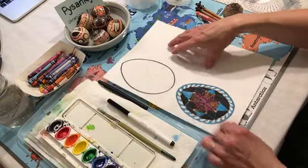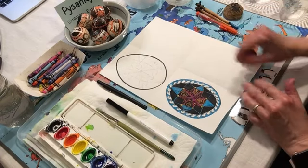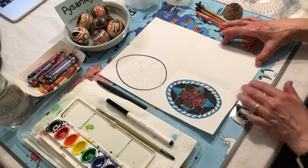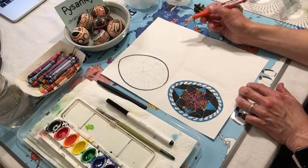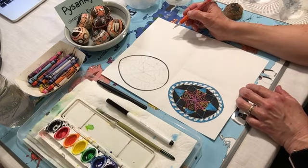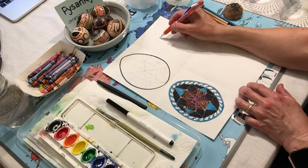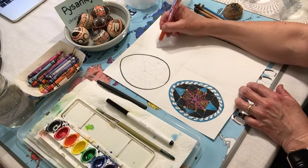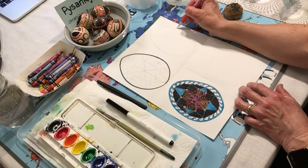And folding paper is a very easy way to get your paper divided without having to measure and draw lines. So now I've got 4 equal rectangles. I could fit 4 eggs in those, 1 in each rectangle. So let's think about the shape of an egg first. Eggs are not usually round, they're closer to oval. So I usually start with a circle first, and then extend that circle to make it sort of an oval, but slightly pointed at the end.